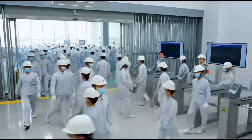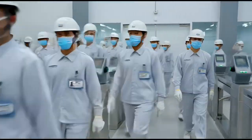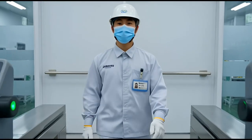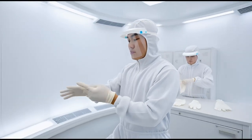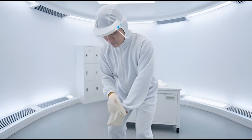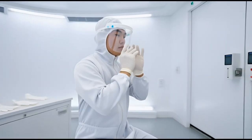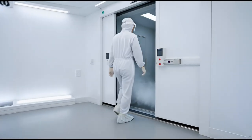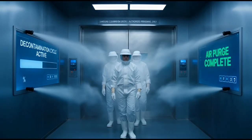Every shift begins with strict coordination and precision. Contamination control protects every microscopic component. Please ensure all gear is properly sealed before entering the airlock. Absolute cleanliness defines modern smartphone manufacturing.